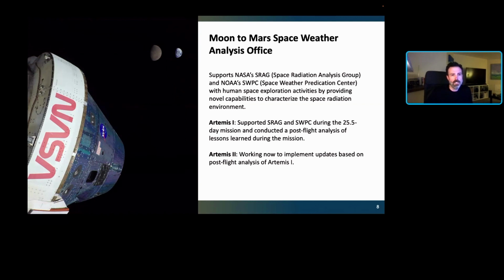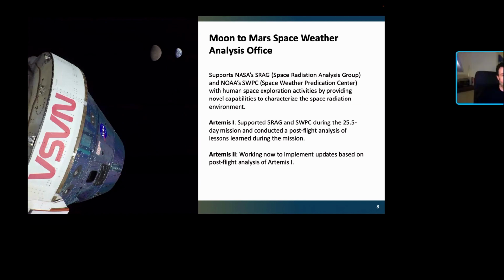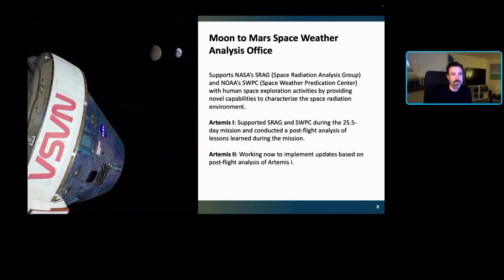Right after that mission, actually in January of this year, those three teams got together to do a hot wash and understand exactly what went well, what didn't go well, and what can we improve for the next time. They are in that process right now preparing for Artemis 2. We will do the same exercise there, obviously with crew on board this time. So using those good lessons of Artemis 1 to be better prepared and better implement the strategy going into Artemis 2 and beyond. Next chart, please.